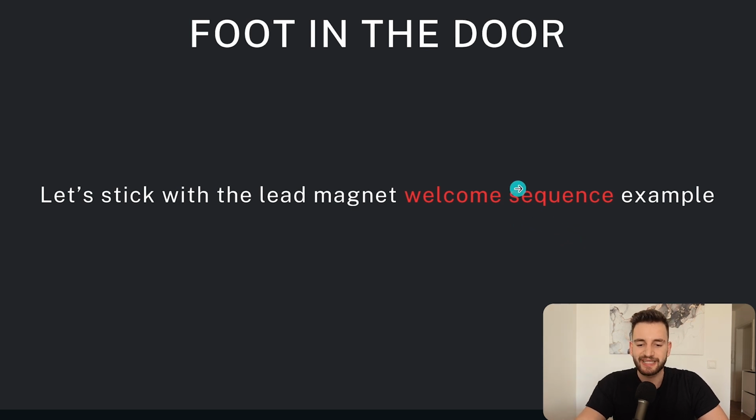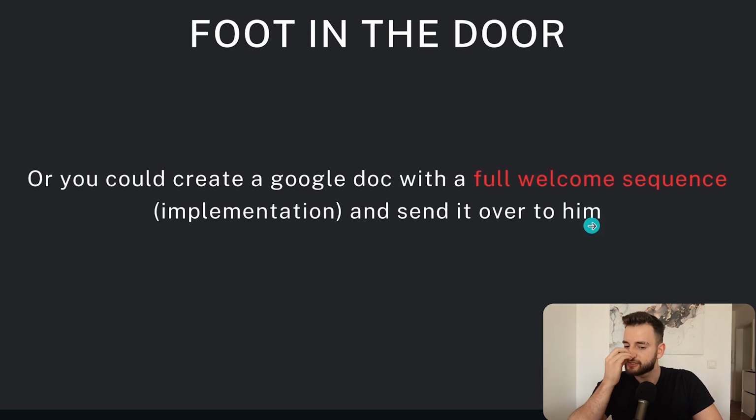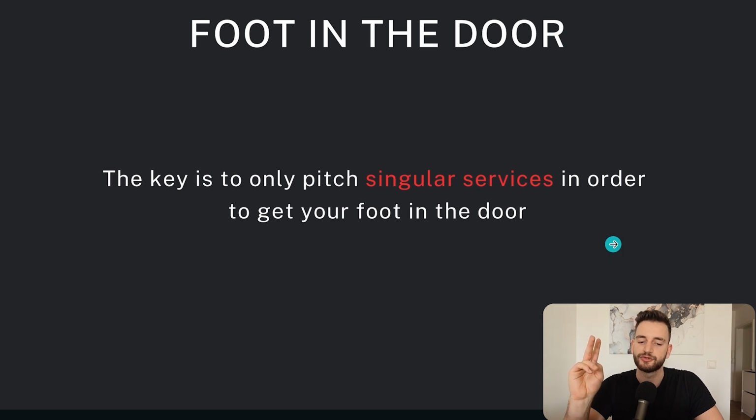So yeah, let's stick with the lead magnet welcome sequence example, guys. We can either create a Loom, meaning new information, to make him aware of the problem and consult him on the fact that he doesn't have a welcome sequence and that he needs one, or a better one, so he can start making some real money with email marketing. That's option number 1. But you can also create a Google Doc with a full welcome sequence, meaning implementation, and already send it over to him before even getting paid by him. That's the second thing you can do.